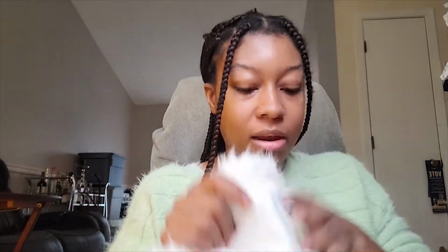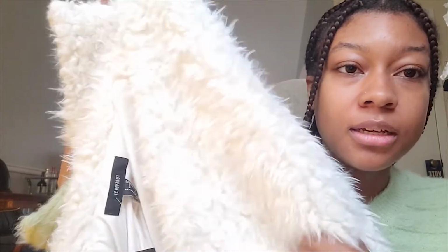This is like a regular one that stops a little bit below your waist, like your thigh. This one is also in a small. It's enough so that you can put other stuff under it. So not as oversized as that other one, but this one is still oversized. And it's not fur on the inside like the other one, but a regular cotton lining. And this one is more like shaggy material or shaggy fur.